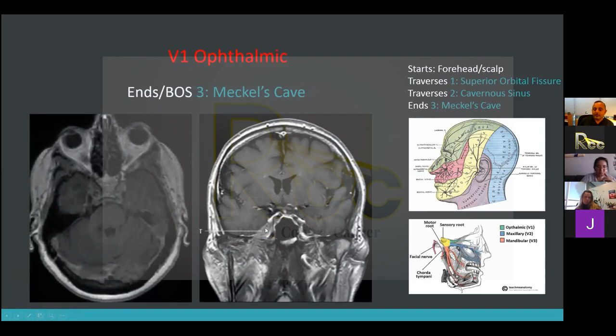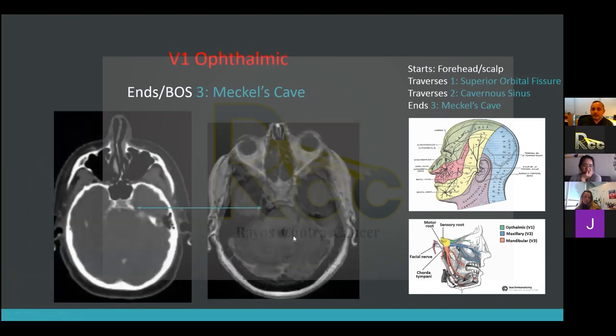And then here's Meckel's cave. So it's another patient with disease here in the Meckel's cave. I find that if you want to track Meckel's cave, it's best... So you can see here's that cavernous sinus. Here's Meckel's cave. It's best seen on a coronal view of a CT or an MRI in these patients. And then as it comes out of Meckel's cave, and here you can see, here's the trigeminal nerve.